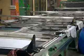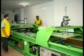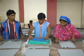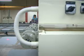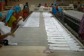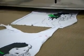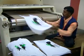Every day, Rupashi can print about 12,000 kilograms in 12 colors, conforming to all specifications in all over flatbed screen developments such as reactive, pigment, discharge, burnout, etc. and about 60,000 pieces of garments in panel printing in all colors.